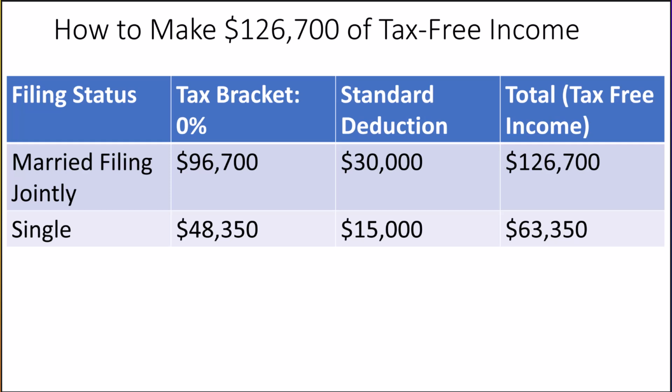Another reason to own dividend-paying stocks is for the potential to generate up to $126,700 of tax-free income each year if you are married and filing jointly. Remember, the ultimate goal of dividend investing is growing your portfolio to a point where it generates enough income each year to live off the dividends. And because companies historically increase their dividends above the rate of inflation, you have the ultimate income stream that not only covers your expenses but grows over time.